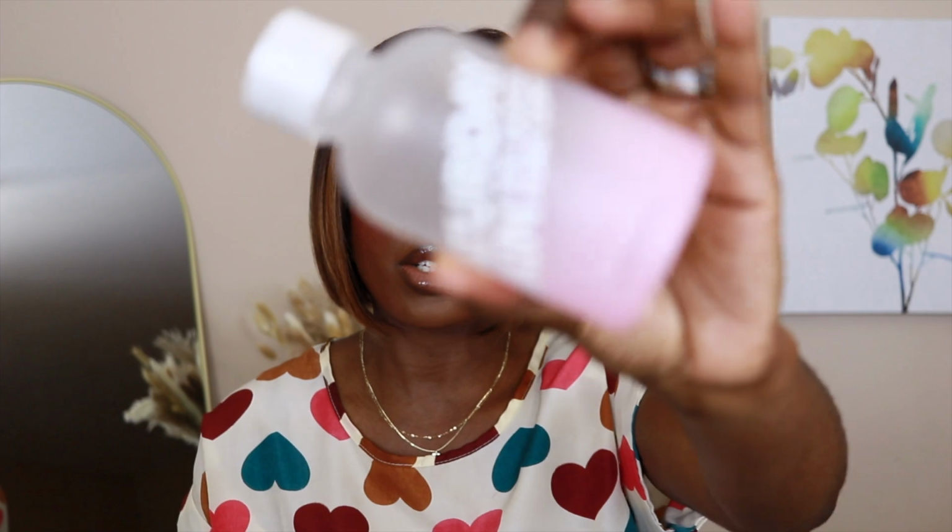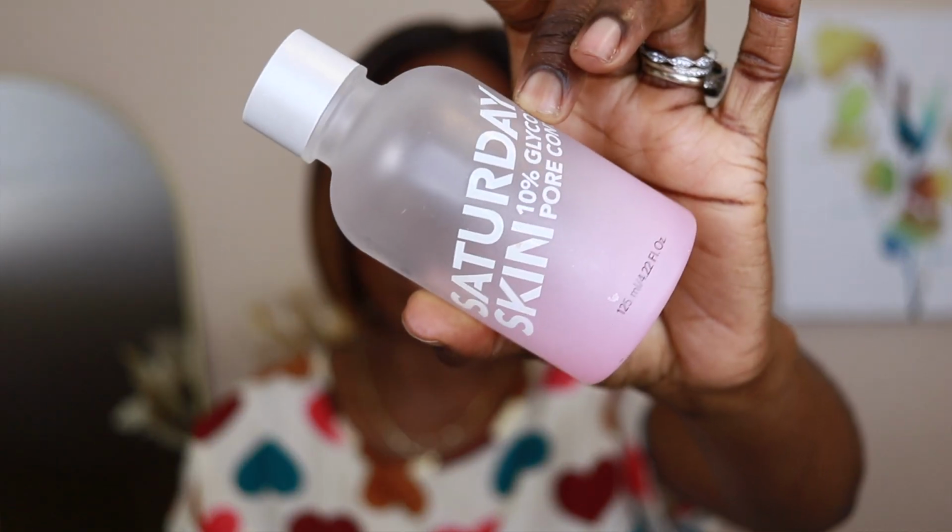This is a Saturday Skin Glycolic. This is really good. This is a glycolic acid pore control complex. This is 10% glycolic acid. I try to use this in small increments because it's pretty strong, and I just finally finished it. It's really good. I would definitely recommend this.